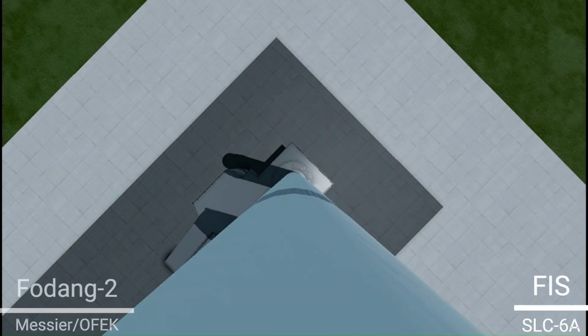Hello everyone, we are back for another special launch here at SLC-6A. For today's launch, our goal is to get our Messier rocket to orbit with no issues, while clearing the tower. If we reach orbit, we will be able to deploy our OFEK third stage with Freidonia 2 and Neil 2.